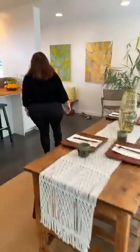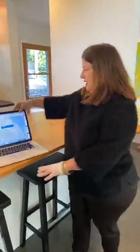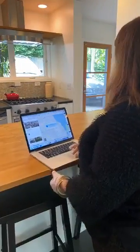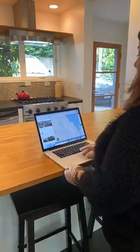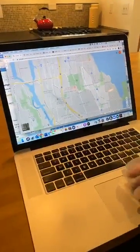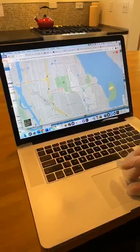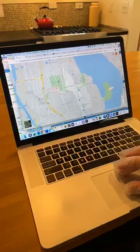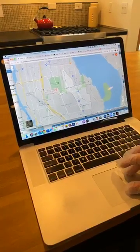And let me, here, Amy, let me put my computer around here. I have a few things I want to show you about the house and the neighborhood. So just to give you a sense for those who don't know where we are, this is Columbia City proper, and we are at the crown of the South Seattle neighborhood. So it really is the center of the South Seattle neighborhood.